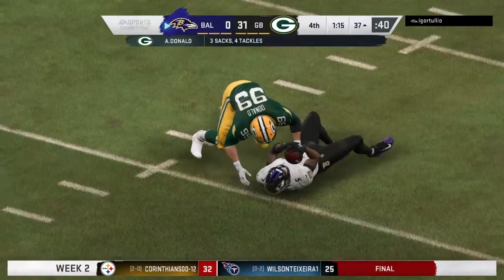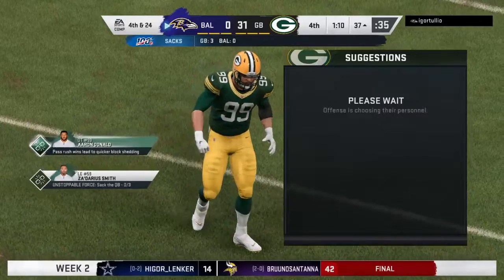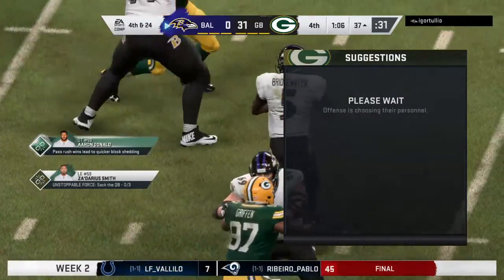Third and long for Bridgewater. Nowhere to turn here, and he's going to go down back at about the 37-yard line. Aaron Donald able to record his 5th sack of the season. Fourth down.